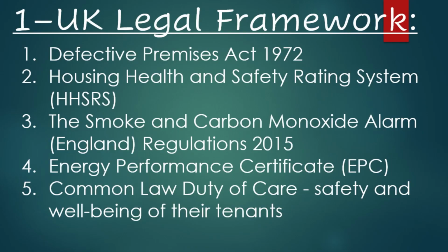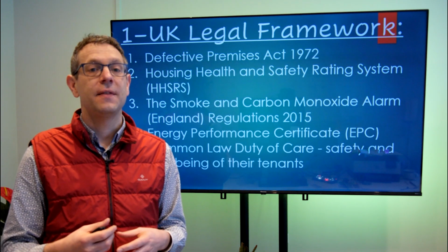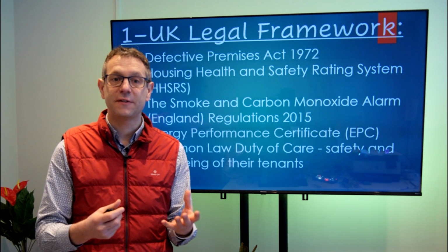Defective Premises Act 1972, that goes back quite a long way. And the Housing Health and Safety Rating System, that's relatively new and that is now implemented. We need to look at 29 hazards that could affect the safety of our house or our property. Smoke and carbon monoxide alarms of 2015, that's a regulation. There are regulations around energy performance certificates.